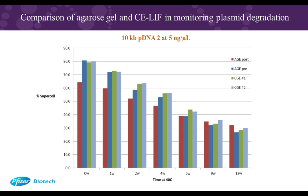The blue bars show data obtained with the ethidium bromide dye inside the agarose gel. The green bars and the gray bars represent results obtained with CGE, the green being without the methanol rinse, and the gray being with the methanol rinse. The results obtained with the AGE are very consistent with the results of the CGE. Among the two sets of data obtained with AGE, the results collected with the dye inside the agarose gel were more consistent to the CGE results than those collected by staining the gel after the run. There's no significant difference between the results collected without the methanol rinse in CGE and those collected with methanol rinse in the CGE.